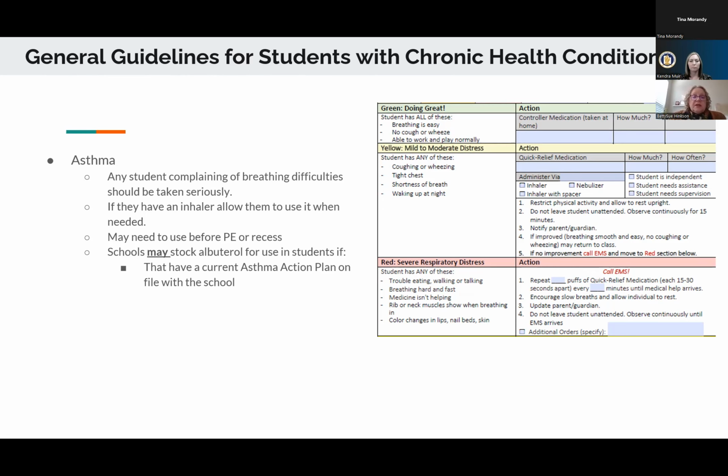It's important that we take any student complaining of breathing difficulties seriously. Even if they don't know they have asthma, if they haven't been diagnosed with it, it doesn't matter. Anybody with breathing difficulties needs to be taken seriously. If they don't have a rescue inhaler at school, you might need to call EMS just to come and treat them. If they have an inhaler, let them use it when it's needed.